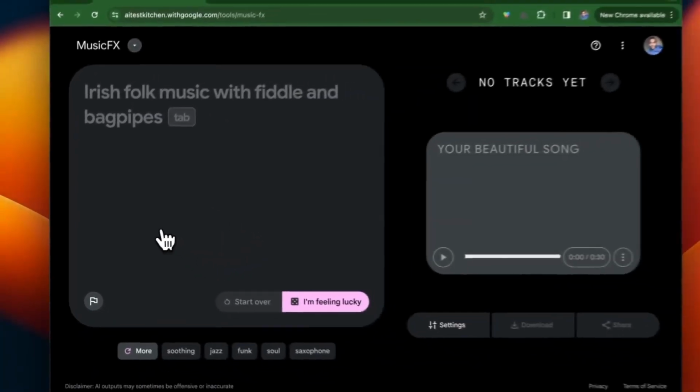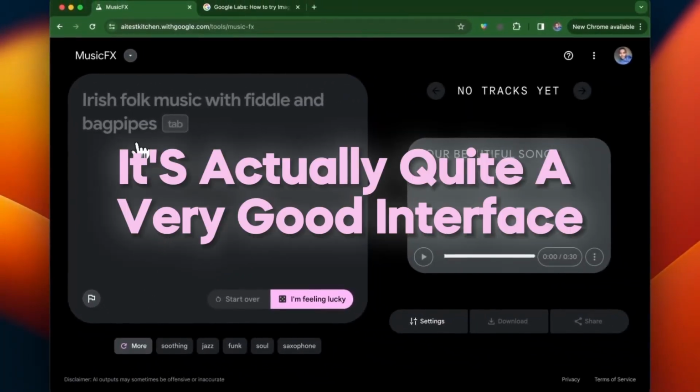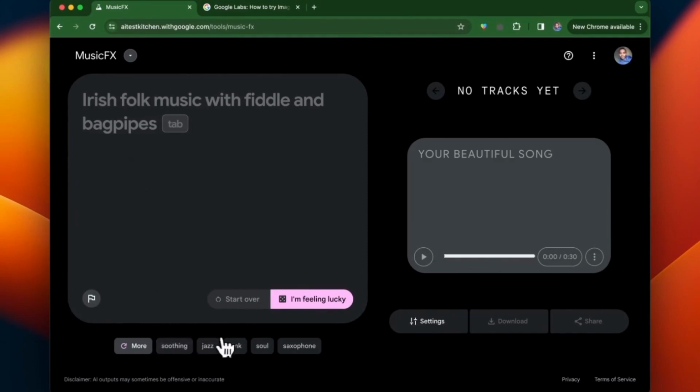If you first look at it, it's actually a very good interface. We have all the different options that they give. Sometimes they just give you options to help you when you create your prompt. You can start over when you want to refresh a new prompt, or you could go with I'm feeling lucky and it's able to generate something random. So in this case, just to start this off, we're going to go with I'm feeling lucky. I have no idea what to expect, and based off what it chooses, it will be created.